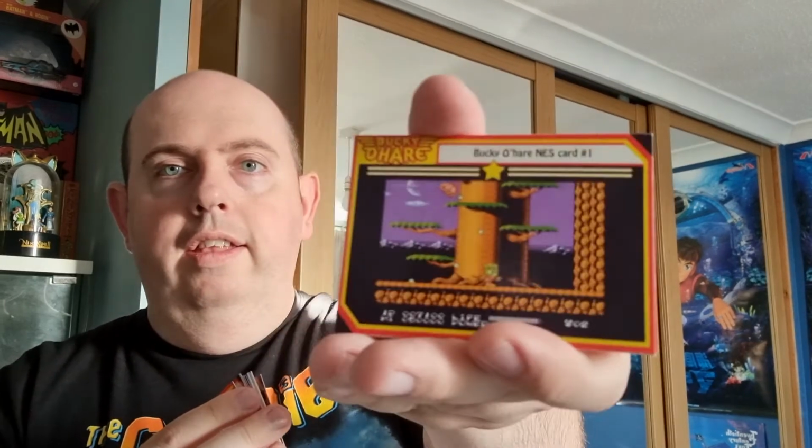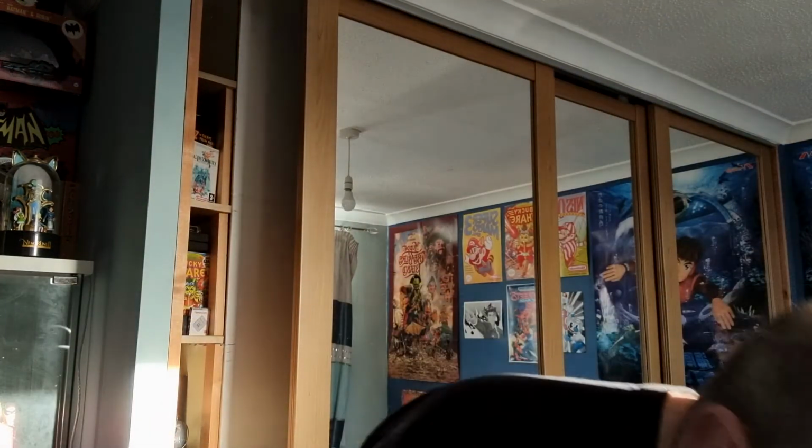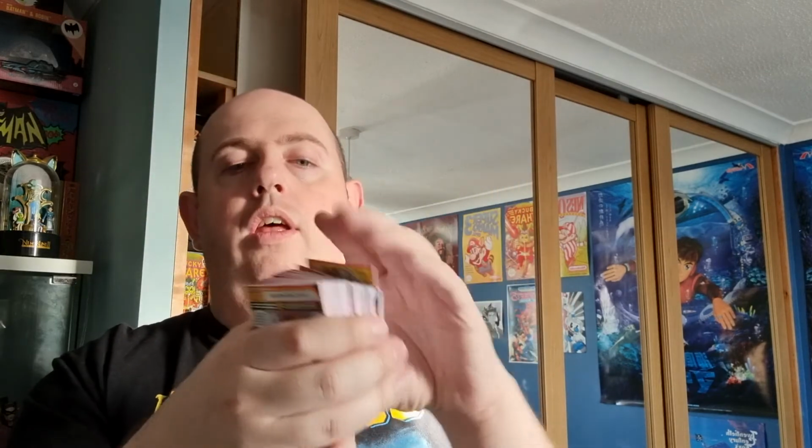Yeah, the NES version, one of my favorite games. And then character cards about the ship, Toadie and Marshall, the villains, things like that. Awesome. I can't get over how much creativity has gone into this set. So then you got your normal cards. Then they're all numbered, number 1 to I think 82, 81.